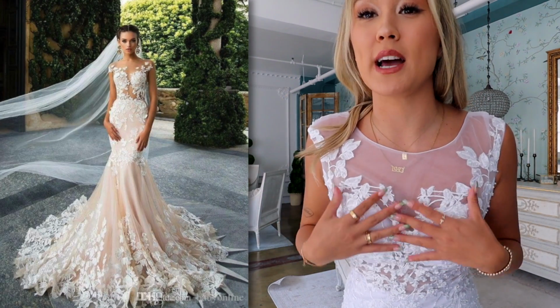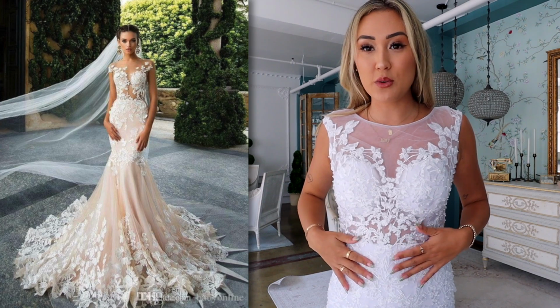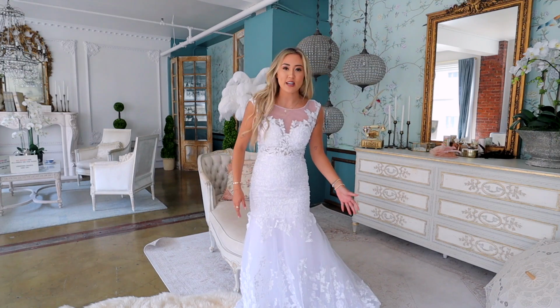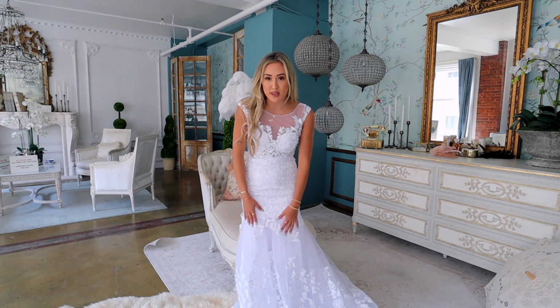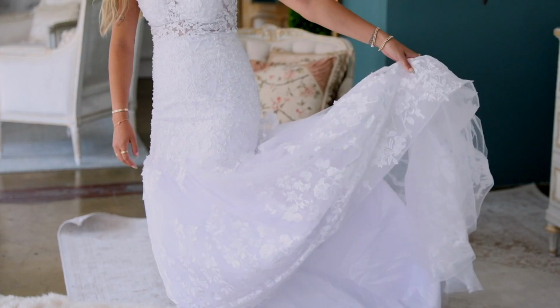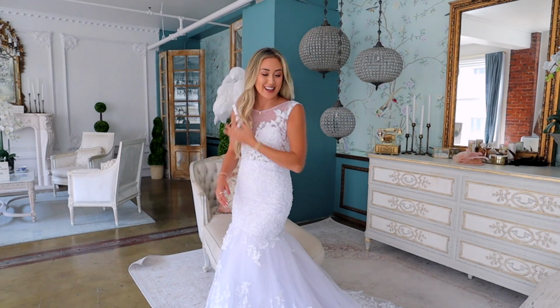This had so much potential. This is a really cute cut here. The shoulders are cute. The lace is cute. It cuts down to here. Oh my God, this is impossible to walk in. I think this actually might be a true mermaid because it goes all the way down to mid-thigh and then cuts out. Ugh, train moment. Ooh, that fell exactly how I wanted it to.